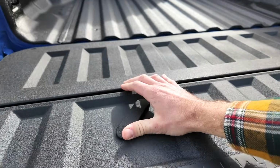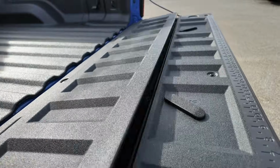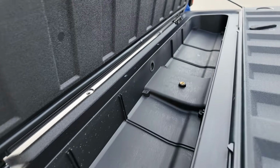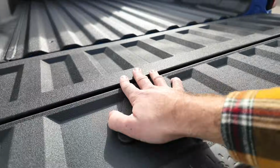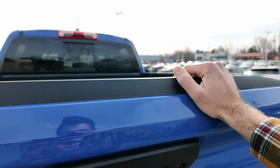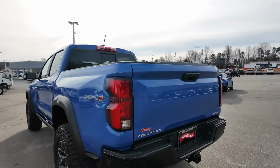So if you unlock these levers, you can actually lift up this back section, or you can place in some smaller items, maybe some tow straps or any other items that you may just want to hide out of the way. So I think that's a really cool design to see. It gives you a little bit more usable of a tailgate for this truck.